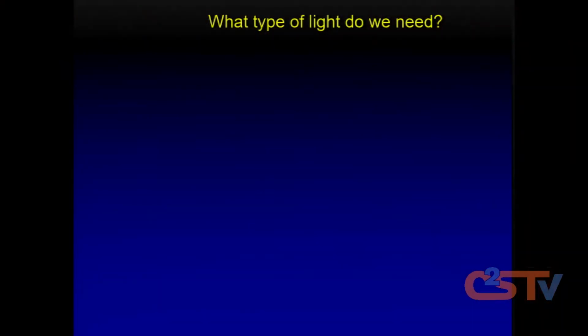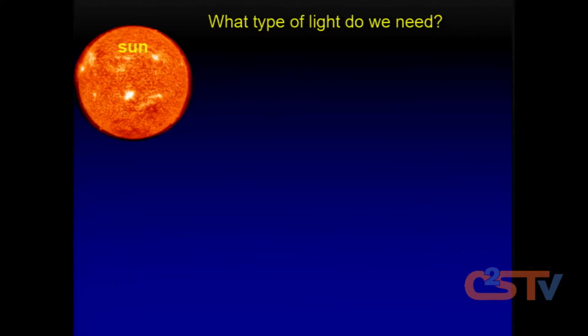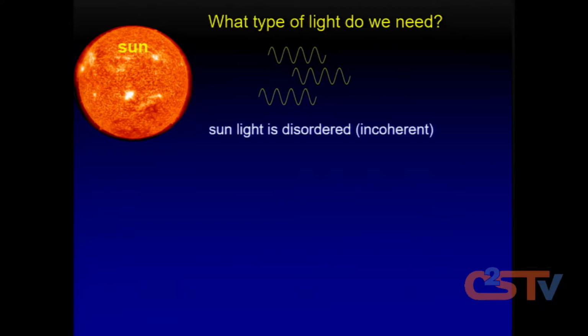Okay, so we now understand what light actually is. What type of light do we actually need to build a lightsaber? So let's look at the sun, and let's look at sunlight. Now, it turns out that the sun is constantly emitting light at all points in time, and this light is actually not ordered. What I mean by this is that, for example, the crests of these waves do not really align. So we have a crest here, which actually coincides almost with the minimum here. Because they don't align, we say that the sunlight is actually disordered, or we also say incoherent. So this is the light that comes from the sun.